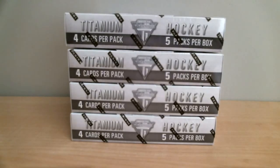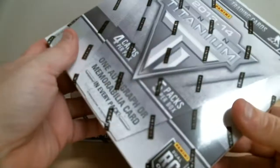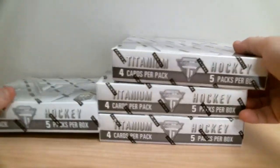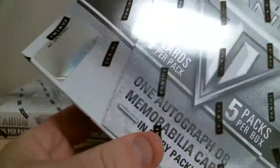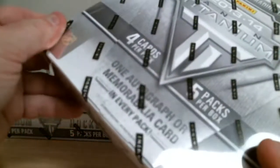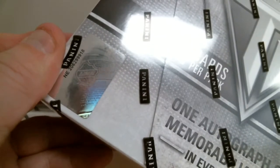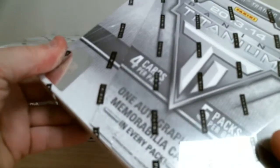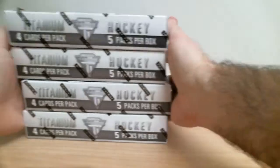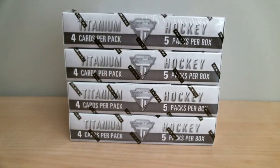First box number is 206, 289, 994. Second box, 206, 297, 693. Third, 206, 299, 918. Fourth, 206, 295, 259. We've got four cards per pack, five packs per box, total of 20 packs to open. Best of luck to all.